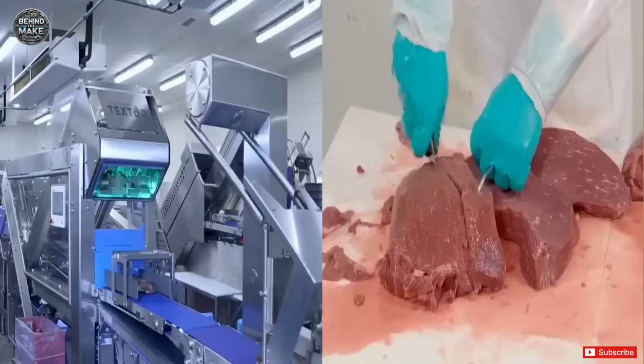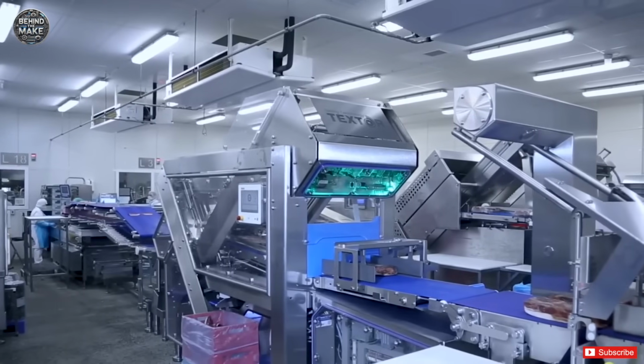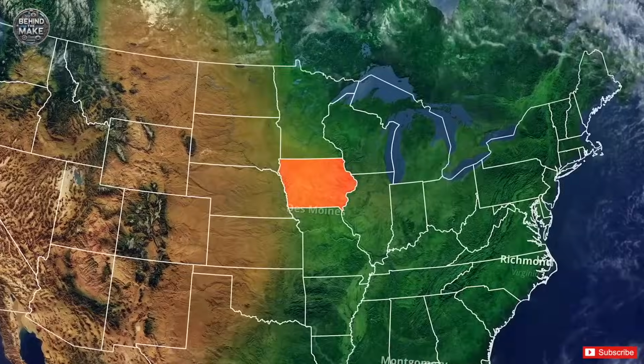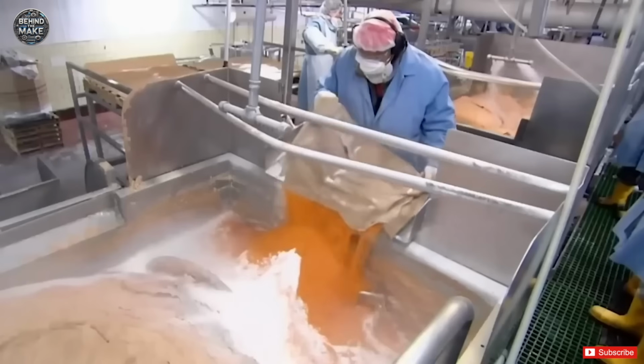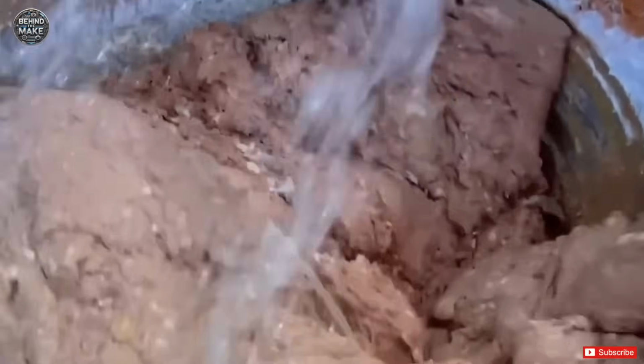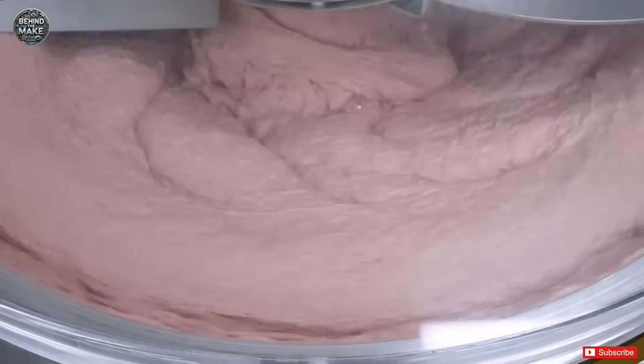Most of the Spam production is automated and takes place at 2 primary facilities in North America: Austin, Minnesota, and Dubuque, Iowa. The blend is rapidly cooled and combined with salt, sugar, sodium nitrite, and other ingredients to ensure a consistent flavor and texture every time.